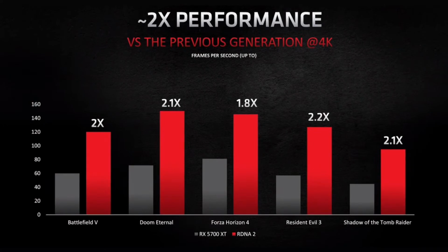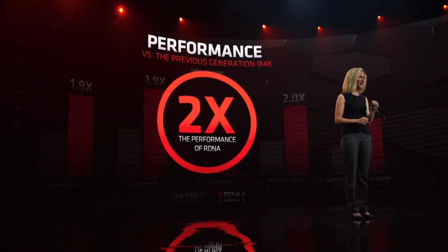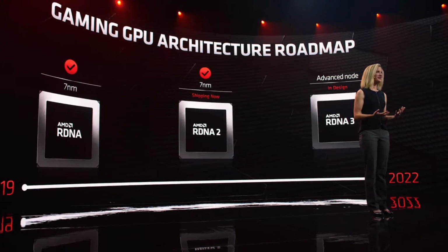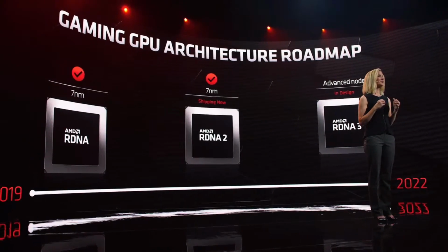We compared the performance of RDNA 2 to our prior generation, and when we put it all together, on average, RDNA 2 delivers double the performance and with great power efficiency. We are so proud of what we've accomplished with RDNA 2, and we are not stopping. The team is executing to plan, RDNA 2 is here, and the RDNA 3 team is well into execution. Let me welcome Scott Herkelman to show RDNA 2 in our new RX 6000 series products.